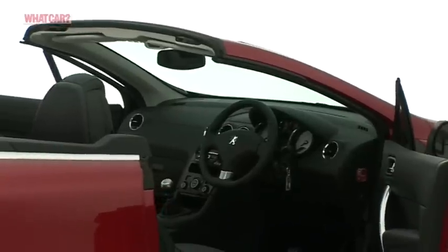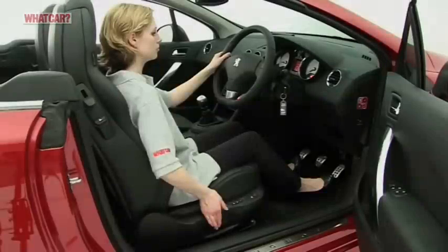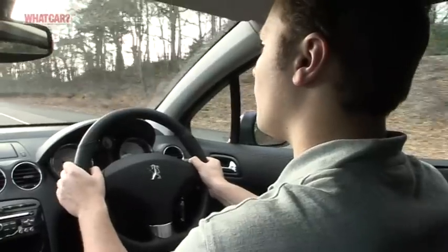For a mobile sun trap, the CC has an unusually sporty driving position with a low-slung, contoured seat. However, this can cause a few visibility problems when the roof is closed or when going round corners and roundabouts because of the angle of the front screen pillars.